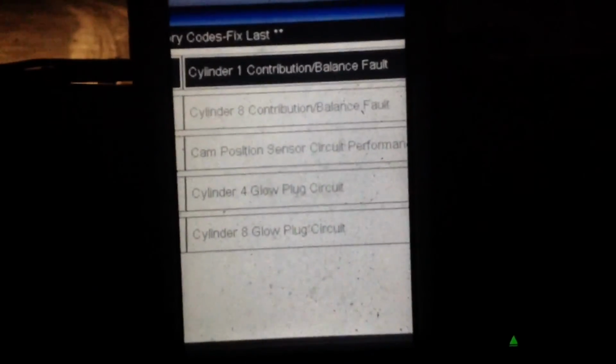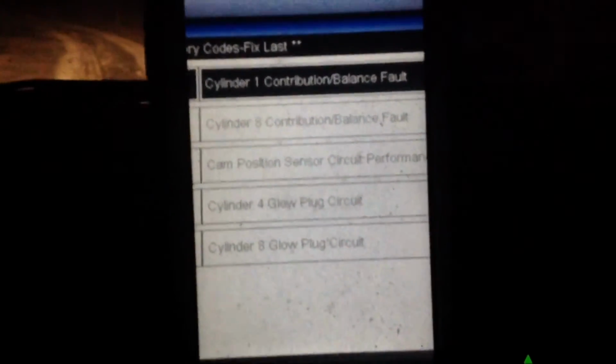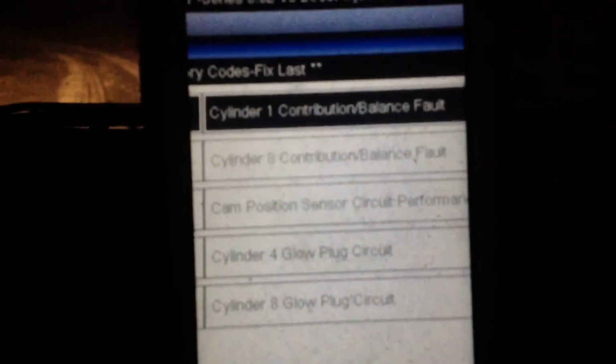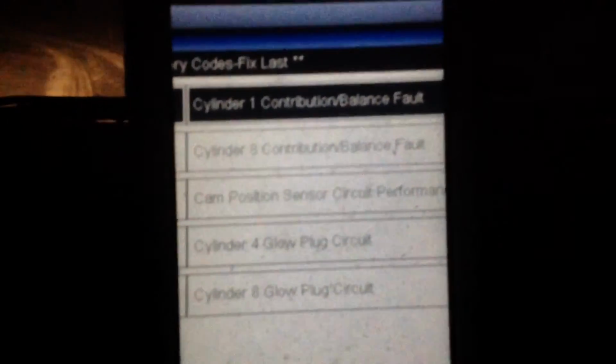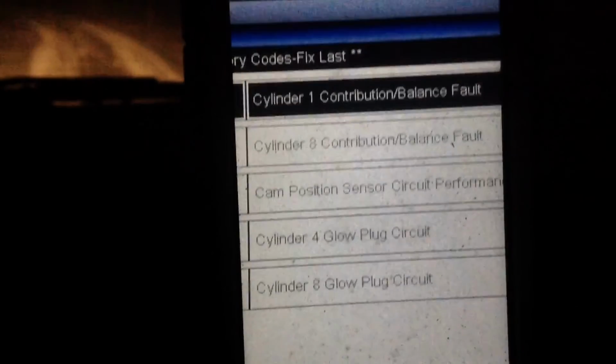I want to show you guys something real quick. So right here you can see the codes that I had. You can see my two glow plugs down at the bottom there. That middle one, the cam position sensor, I believe that's just from cranking it too long one time. And then you can see my two contribution balance codes there for the two injectors. Hopefully, with the new Schaefer's in it, we're going to do an experiment. We're going to clear those codes and see if they come back. Now that we have Schaefer's in it, we're going to see if Schaefer's will go ahead and fix those two injectors for us.